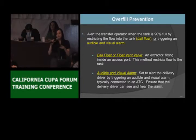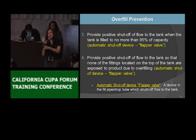The first option gives us the option to use either the ATG or the ball float. Yes, at 90%. And the other one at 95%, you have to be using both. Any other question?